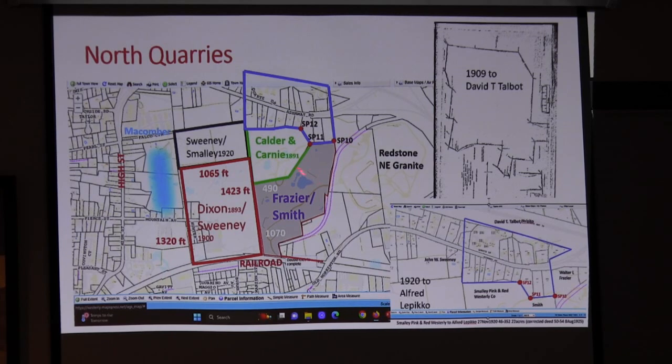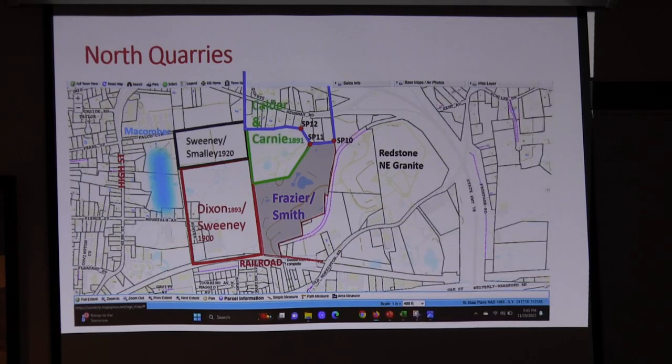So notice that the Smith North Quarry is right next door to Dixon Sweeney, as well as right next door to Calder and Kearney, who said that they were behind Smith North Quarry in their advertising. Obviously, all these quarries have long histories, so knowing where land is doesn't specify which quarry hole or pond is the original, as additional holes were opened over time. Dixon, for instance, when it's sold to Sweeney, is specified as having 3 holes, but there's clearly more than 3 holes in that property as shown on the GIS map.